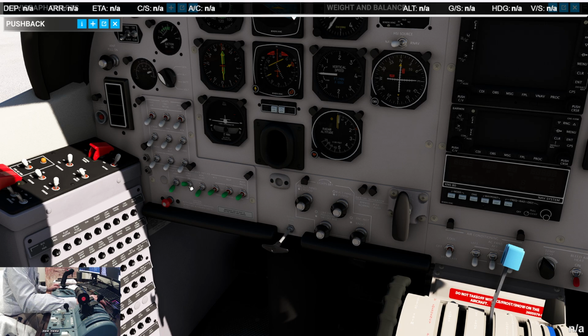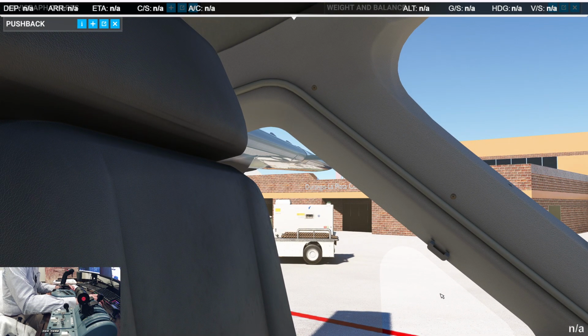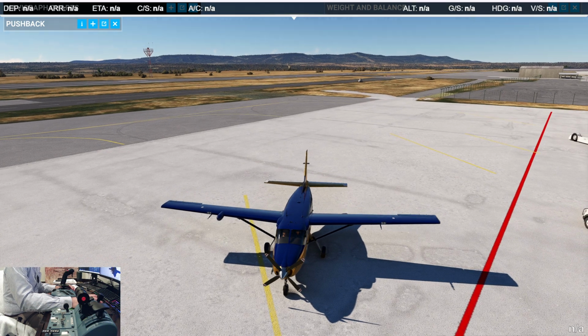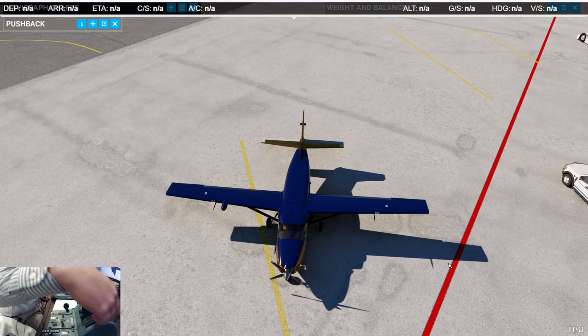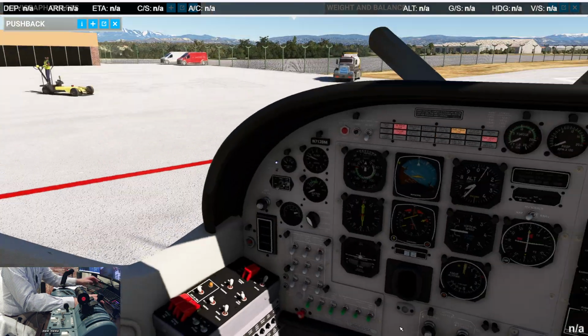Okay, good. Fine. Let's just make sure our flaps are operational. And there they go. Good. Flaps back up. Okay, that's our pre-flight check. Let's go ahead and do our before start engine check.